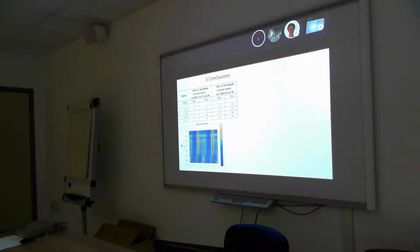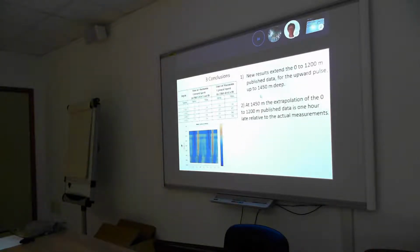So there are only three conclusions in this work. First, we extend the 0 to 1200 meters published data up to 1450 meters. For the upward pulse, at 1450, the extrapolation of the upper layers didn't match well. Like you can see here, the extrapolation due to the 0 to 1200 meters, and here is the actual fit in the data from 1200 to 1450 meters.